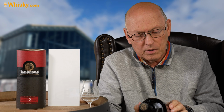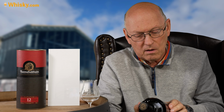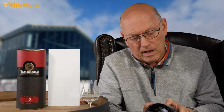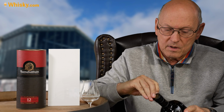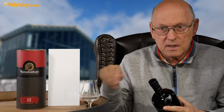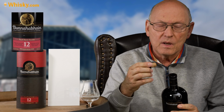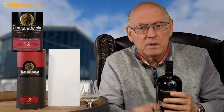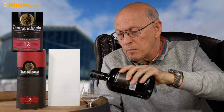Complex bouquet with aromas of dried fruits, toasted nuts, vanilla, and the coast. So some maritime influence in this whiskey as well. The Bunnahabhain distillery is not that old. It was founded in 1881, so one of the newer distilleries. And the equipment is quite new, quite impressive.